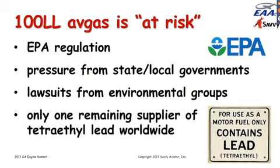And beyond all of the environmental stuff, the fact is that avgas is pretty much the only fuel left that uses tetraethyl lead, and there's only one remaining supplier of tetraethyl lead worldwide. It's in the UK, and if something happens to it, either an industrial accident or they just decide that it's no longer economically viable to continue to produce it, there is not going to be any more tetraethyl lead. So from all of these standpoints, it's considered to be very important that we come up with a replacement fuel that isn't dependent on tetraethyl lead, both from the environmental standpoint and just the supply chain risk.